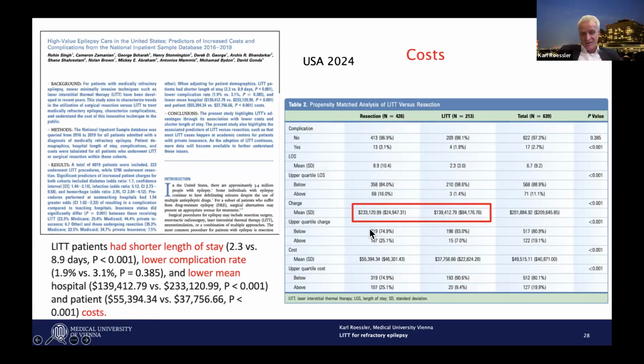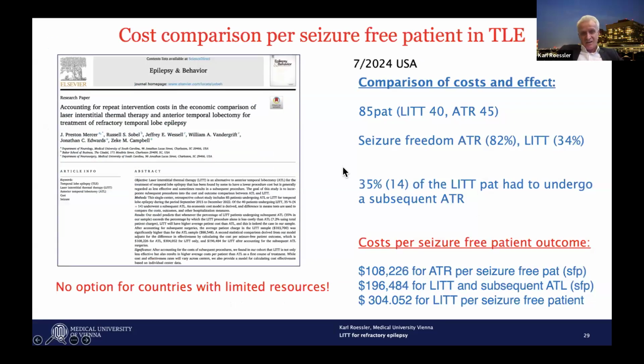$140,000, and the open surgery is $230,000. But in this paper, also a US paper, one point is discussed. It's the fact that we have to estimate the costs not per procedure, but per seizure-free patient, in fact. What they did was a prospective study, 40 LITT procedures, 40 anterotemporal lobe resections. They found a huge difference in seizure outcome. It's not that much if you do a meta-analysis, but about 1/3 of the LITT patients had to undergo a subsequent anterotemporal lobe resection.